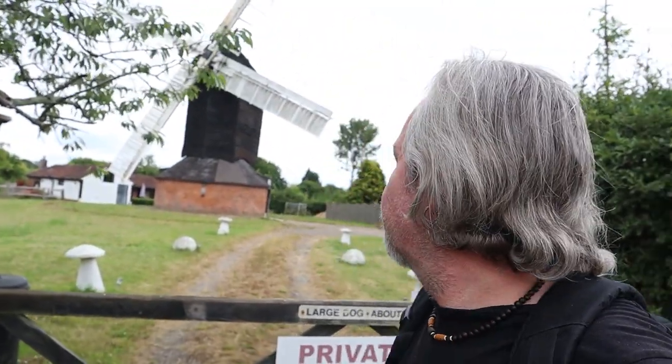It's amazing. Beautiful Outwood mill. It's said that the builders of the mill observed the Great Fire of London from a distance. How true that is, I don't know. But yeah, it's a lovely working windmill.